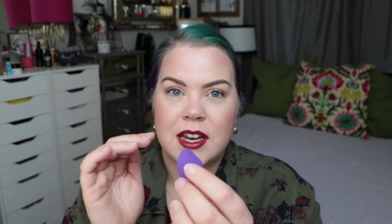As with the other Real Techniques, the Miracle Sponge, it has the nice flat shape here, so if you want to apply the concealer in this way you can. I do tend to use a little pointed bit here and I find it really easy to hold it in different ways. This is awesome. It also comes in a 2-pack, so you get 2 at the same time. It's extremely soft, it has great material, it's awesome.